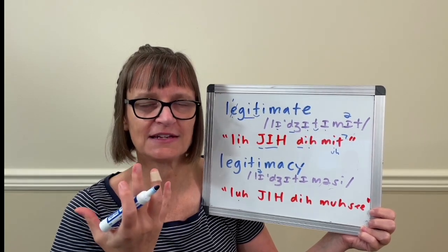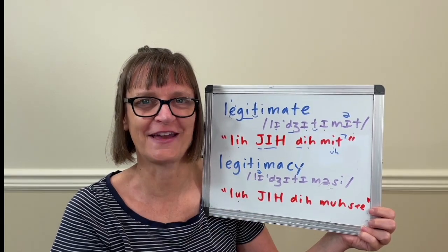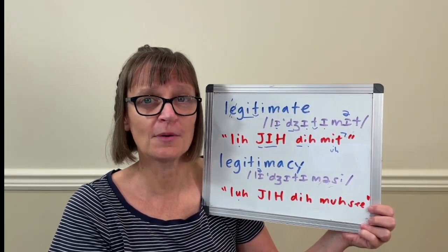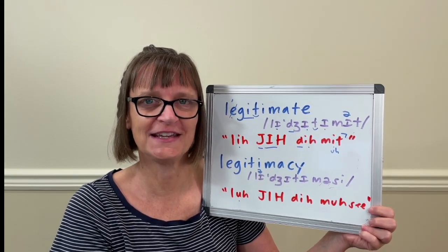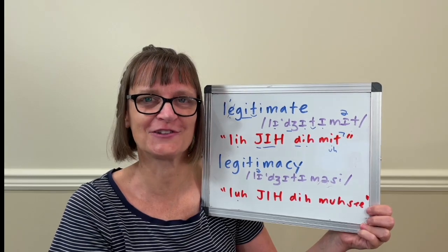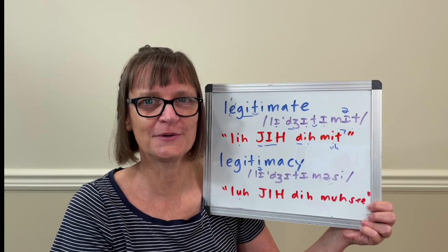We can say that T sound depending on what comes next. We follow the rules for final T in terms of linking and the different sounds that we make. You can learn more about that in my videos for final T and final T linking. Check those out here on the channel, or also in our Sounds of English course. I walk you through all of those details so you know how to sound more fluent, like a native speaker of English.